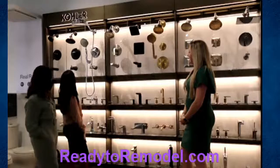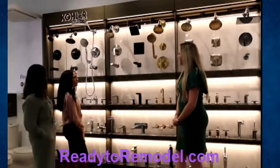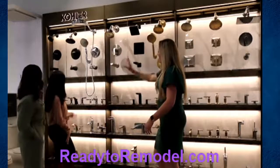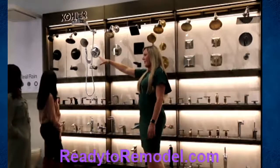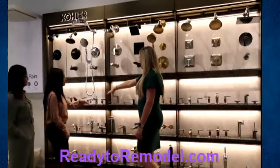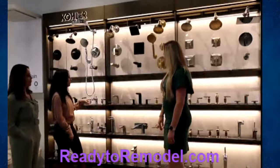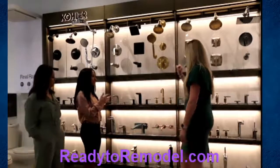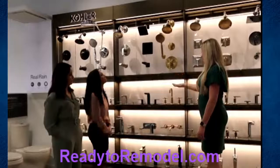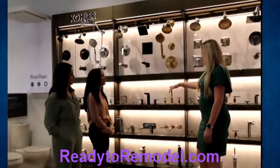Could you just go down the line here? So here we have an oil rubbed bronze finish. That's oil rubbed bronze in the Devonshire collection. On the end, you have matte black again, because really right now you cannot get too much matte black. Yeah. And then here we show the Bancroft in chrome. Okay. Brushed nickel, matte black. Actually, it's not called gold. It's called brushed modern brass. Modern brushed brass. Okay. Yes. So it's our new gold finish.